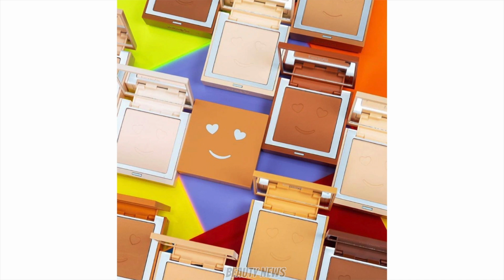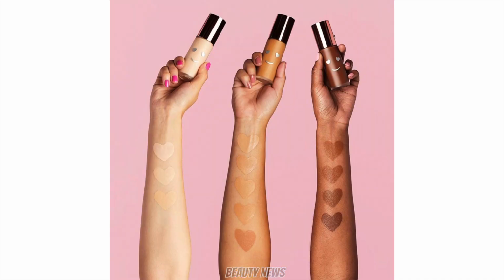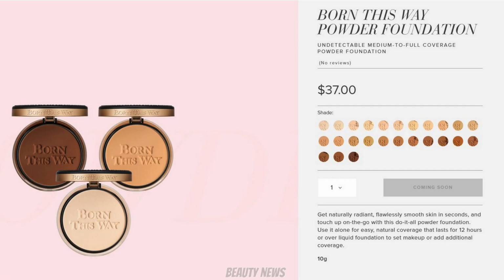Benefit Cosmetics also released their new Hello Happy Flawless Brightening Foundation and Velvet Powder Foundations. They come in 12 shades and they're $30 each. An extension to the Hello Happy range. But it seems like powder foundations are coming back to being a thing. Too Faced have also released Born This Way powder foundations. So they've turned their liquid into a powder form. This is available in 25 shades and it's $37 each.